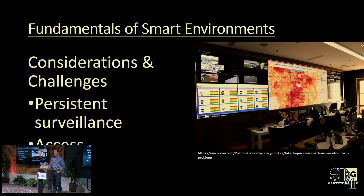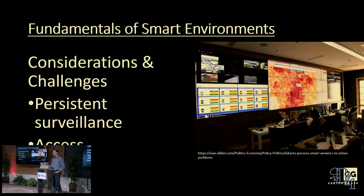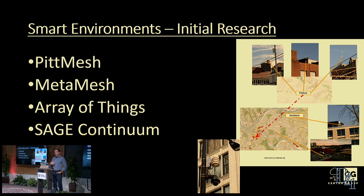So making sure that those people have access to information, making sure they're part of the decision-making process for deploying that environment will help kind of avoid those kind of deterministic risks that you engage with when implementing these kind of systems at scale. So Certus did a lot of research up front to make sure that we kind of understood how to go about implementing these systems from scratch.